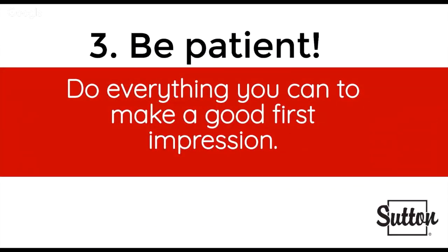Be patient with people responding. There are so many things that are going on in people's lives. If they don't respond within a few days, then consider sending a respectful reminder note. And most importantly, don't forget when meeting a potential client for the first time, you smile wide and introduce yourself. Do everything you can to make a good first impression.